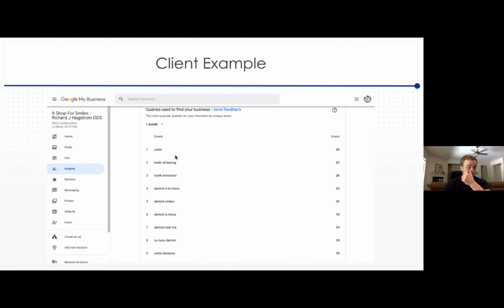And we can see here from another example some of the things that people are actually searching where the Google business shows up. So if you optimize, like we say, you can see that this business, the Google business, is actually popping up when people Google teeth whitening or tooth extraction or dentist, right? So what you can really see here is that by optimizing your website correctly, optimizing your Google business correctly, when people are searching for different things, Google is understanding that you provide those services and now showing your business listing.